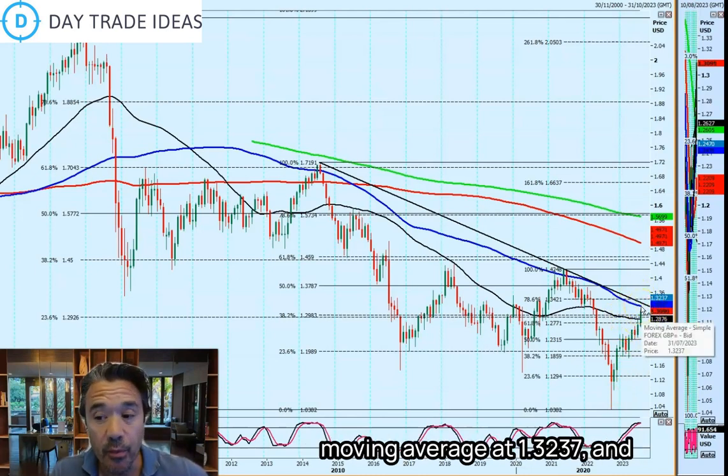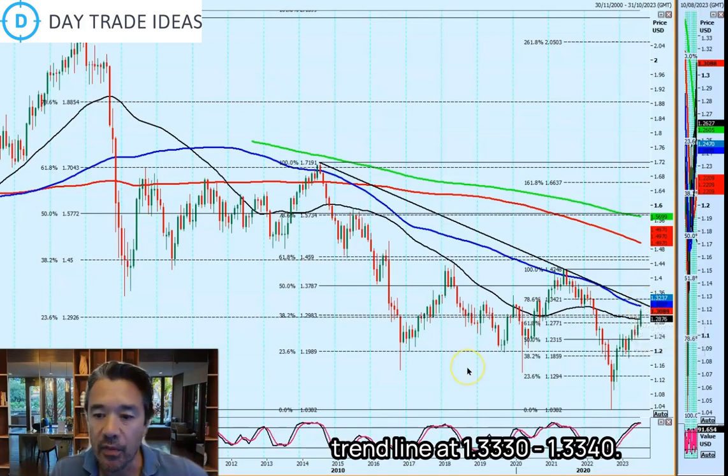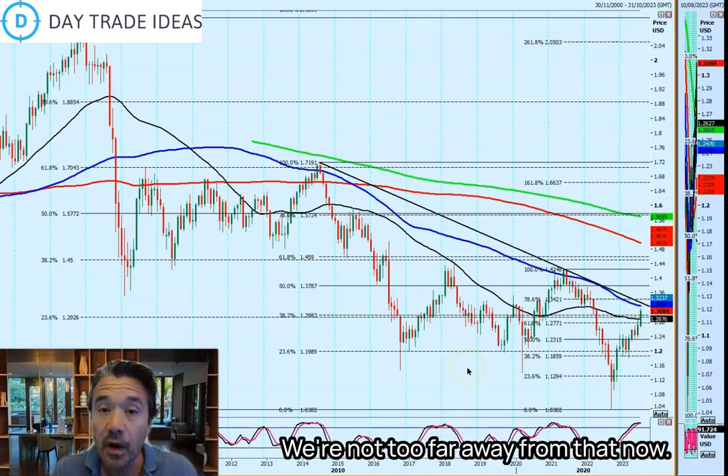We've got the 100-month moving average at 132.37 and this downward sloping trend line, which goes back to 2015. So that's a nice 8-year-old trend line at 133.30, 133.40. We're not too far away from that now.